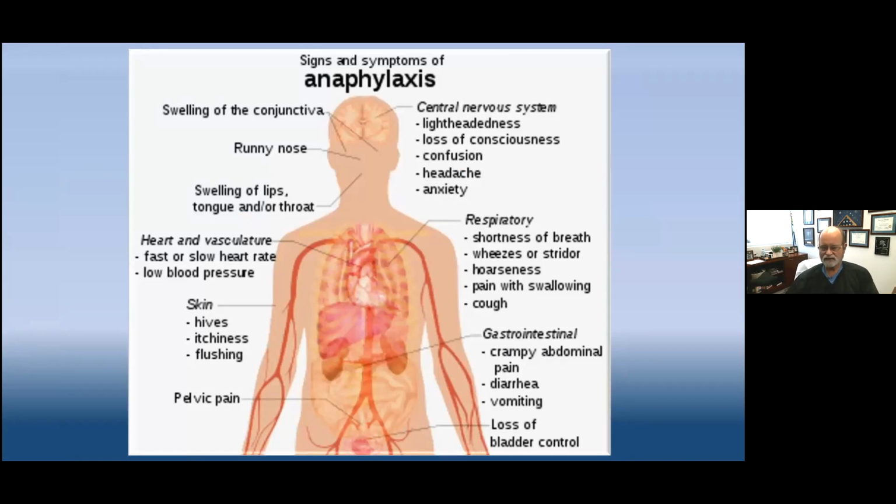Anaphylaxis is a multi-system presentation. Most commonly, we're going to see skin symptoms like flushing, hives, or angioedema. That can occur very early on. These are what we refer to as cutaneous symptoms. Following that, we are going to see confusion. You can see neurologic symptoms, runny nose, swelling of the conjunctiva, again angioedema, particularly facial and on the lips. You can have abdominal pain, nausea, vomiting. You can have pelvic cramping, because you get uterine cramping. Sometimes you can have loss of bladder and bowel.